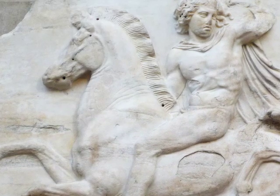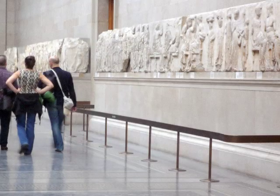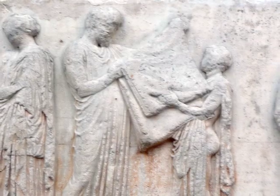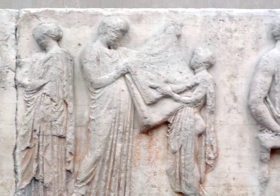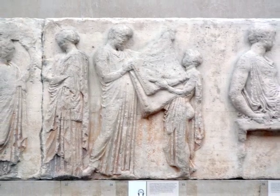So if in fact the frieze depicts the Panathenaic procession, and that's generally accepted, although there are some art historians that have suggested alternate possibilities, then most likely what we're seeing is the folding of the peplos here, which was actually woven by the Athenians. It was a great honor, and of course it was ultimately paraded through the city to drape the statue of the goddess Athena herself in the temple of the Parthenon.